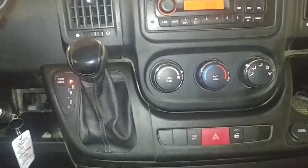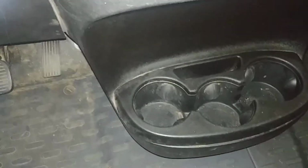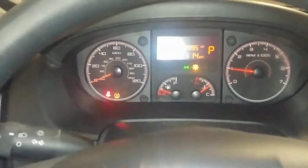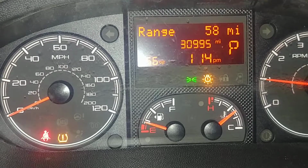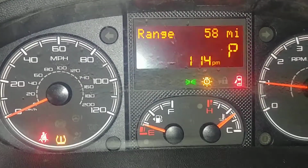Of course, you got your AM/FM stereo system right here. You got your AC controls right down below. You got some cup holders down here. Super nice. This is what your instrument cluster looks like. Very nice. Does have a tire pressure light on. There's your mileage of 30,995. Looks good. Keep it moving.